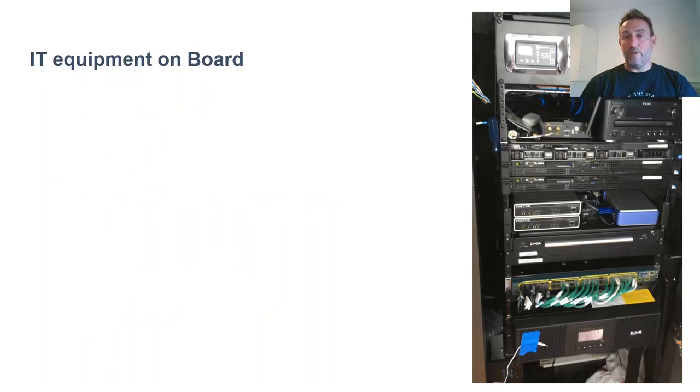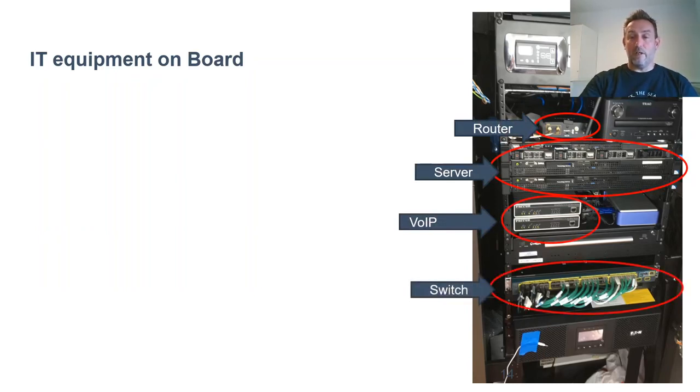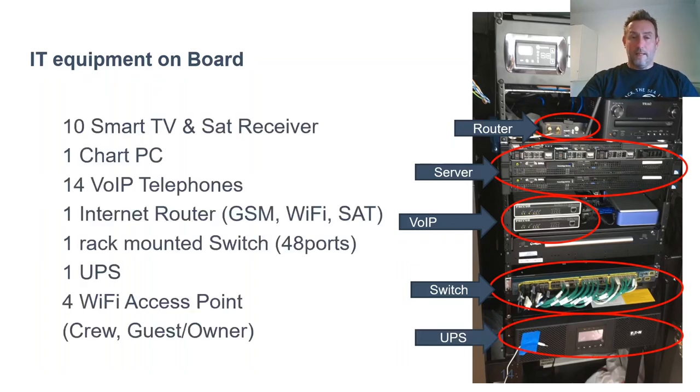So here we have a half-size rack, completely full with IT equipment. So we have a router. We have some servers, three in total. We have two voice-over IP gateways. We have a fully equipped 84 port switch. Sorry. And we have an uninterruptible power supply for that. In total on that ship we had 10 smart TVs and SAT receivers. We had a Sharp PC, 14 voice over IP telephones, internet router, UPS and 4 access points for the Wi-Fi.